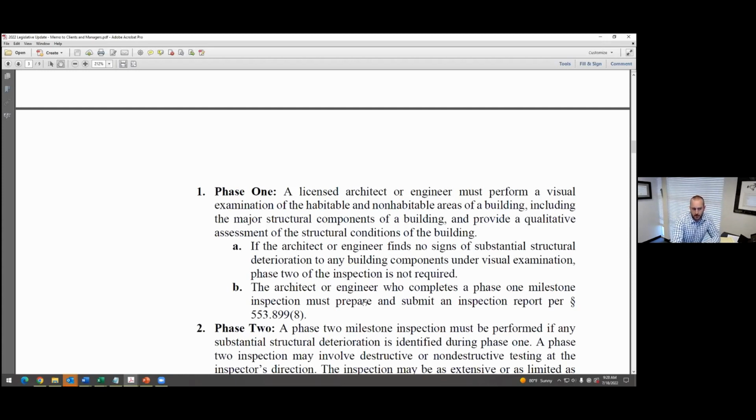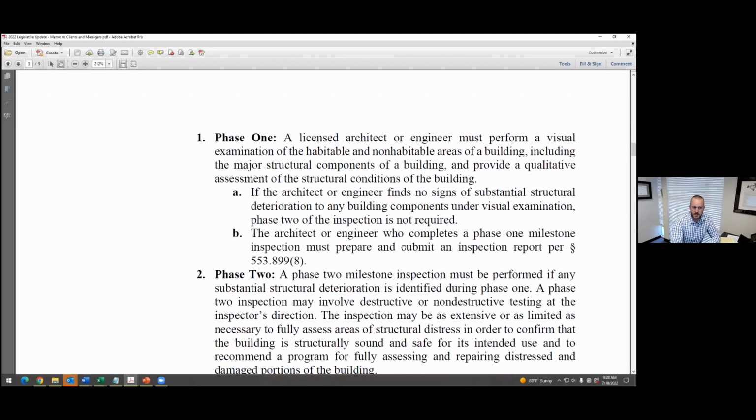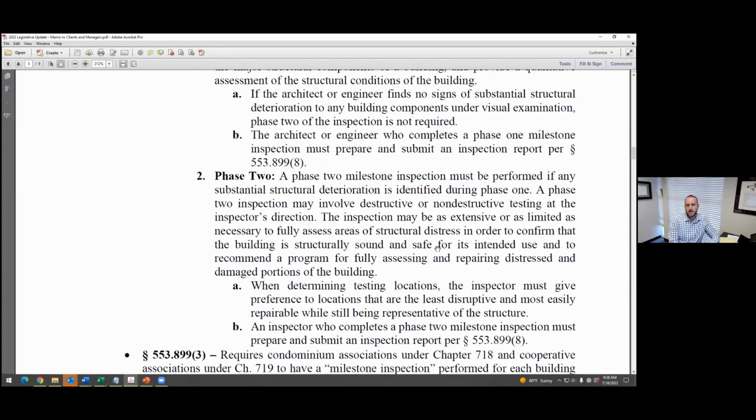You do still have to complete the phase 1 milestone inspection and must submit an inspection report, which is defined under 553.899. So a lot of this is going to be applied to the engineers and the architects, that they're going to have to follow the statute to understand what they're required to submit. But it also falls on the association through the board and the management company to make sure that they are providing to us what's required, so that we then have it and we can show that we comply with it, and then provide a copy to the members under the statute. So the phase 1 report talks about, again, the visual examination, and that's kind of the first stop to see whether or not there's an issue.